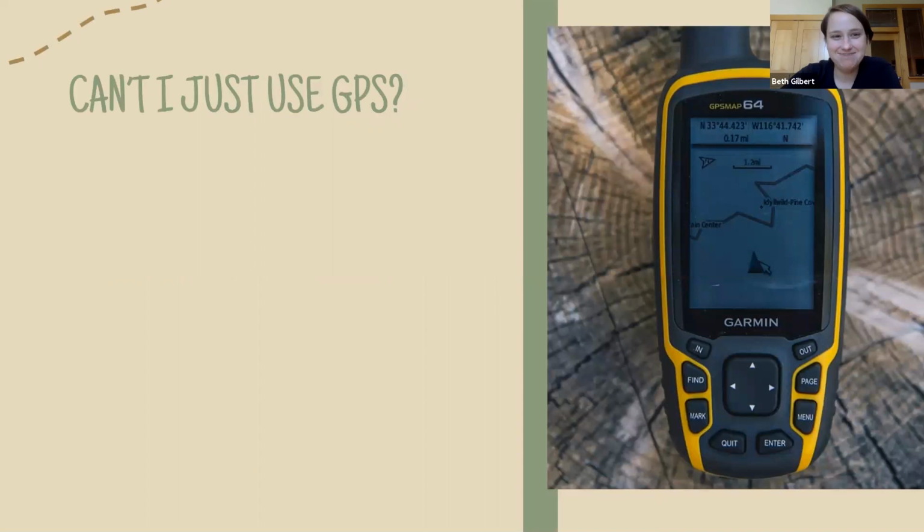Okay, so we live in an era of amazing technology. Why can't we just use GPS? We've got it on our phones.